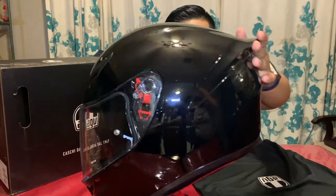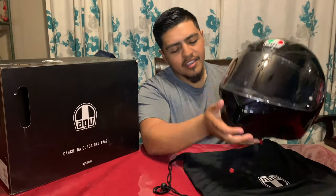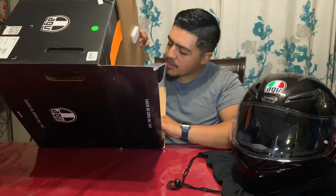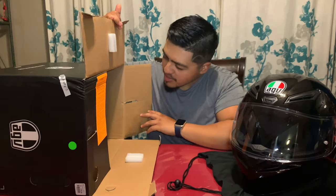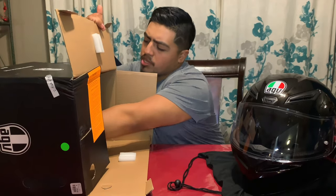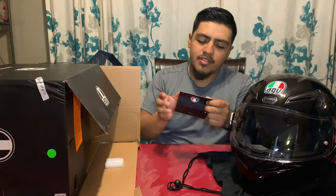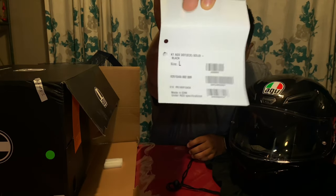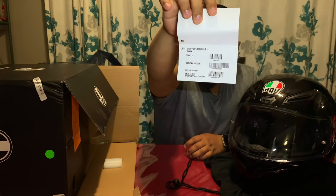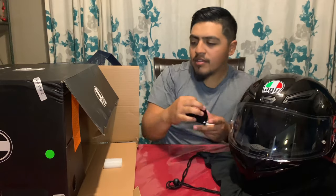It's a shiny black, as you can see. Look at that. It's a gloss. I like it. I had some things in here, like the instructions and all that, but I kind of lost it. But I do have this. Yeah, I know I got a big head. I know I'm a large, but that's what I feel comfortable with.